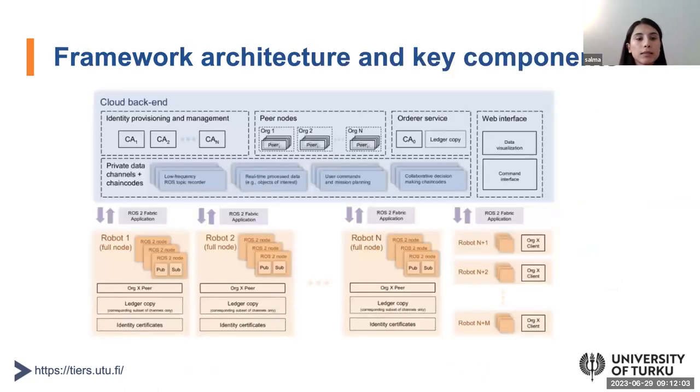Here, this diagram shows the framework architecture and key components. The Fabric network is hosted in a cloud with a Go-based web interface for visualizing the ledger data stored in the different channels and a command interface for inputting user instructions. Fabric is hosted by a set of organizations, containing peers and certificate authorities to verify their membership in the network. The existence of the private data channel is one of the key components differentiating Fabric from other blockchain solutions.